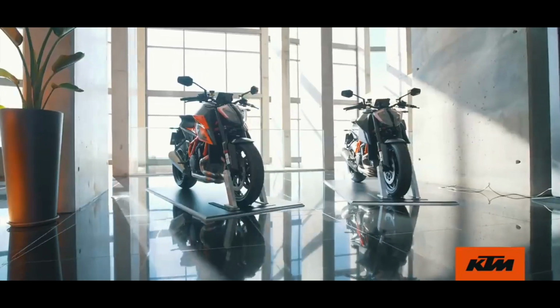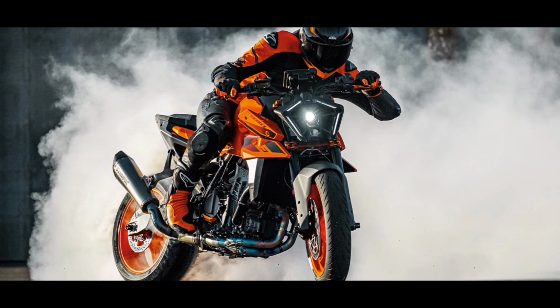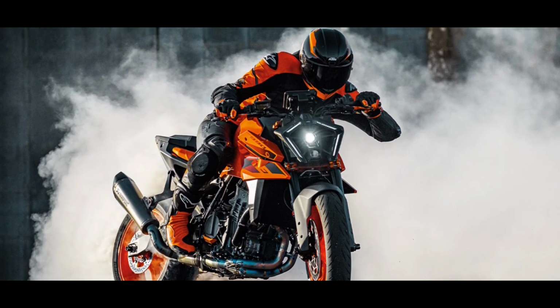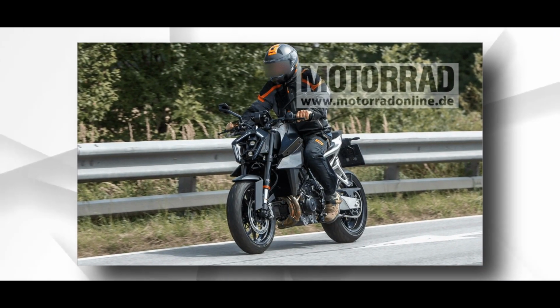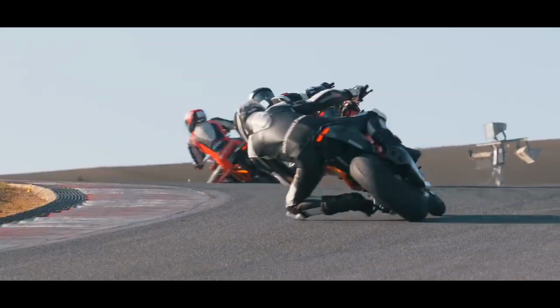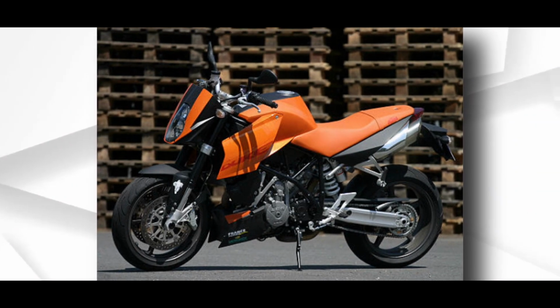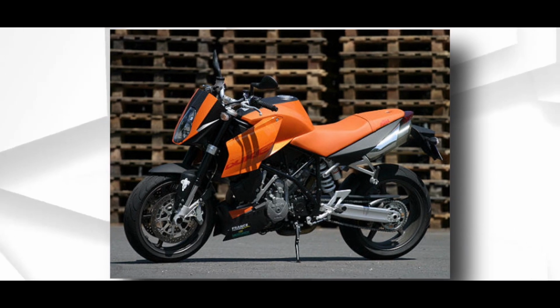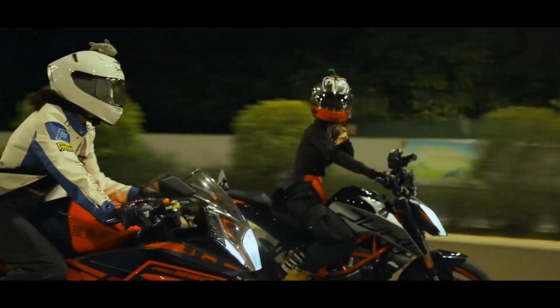Finally, some official images of the new KTM 990 Duke bike were recently leaked online, giving us a look at the bike and its technical features. This is a big deal because the 990 Duke is making a comeback after 10 years. It was first introduced in 2005 with a V2 engine, and was in production until 2013.